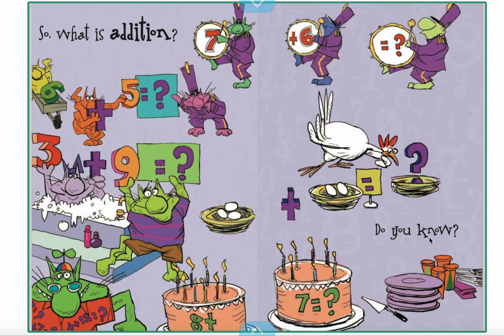That's a good question. I want you to think inside your head. What is addition? What does that mean? And turn and tell your learning partner. Tell them, what does addition mean? And ask them, what do they think addition means? Good job, guys.